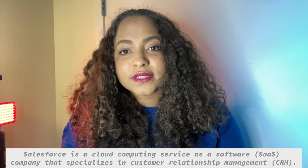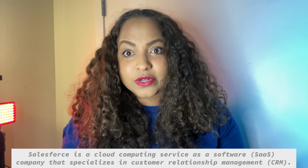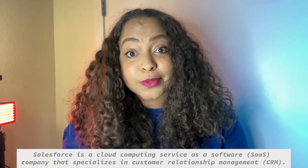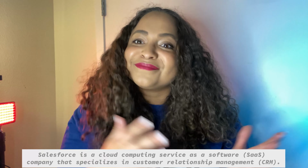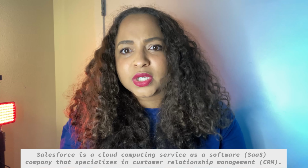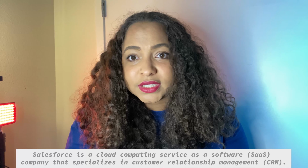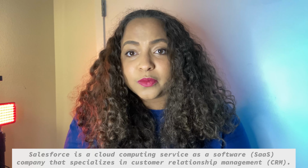Software as a service, SaaS, is a software licensing and delivery model in which software is licensed on a subscription basis and centrally hosted. SaaSes, you may recognize, include Shopify, DocuSign, HubSpot, MailChimp. All have subscriptions that you don't need to have physically hosted on location for whatever company you work for.